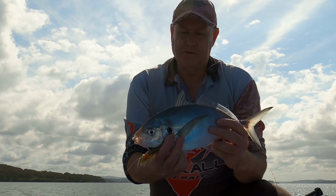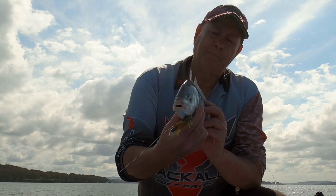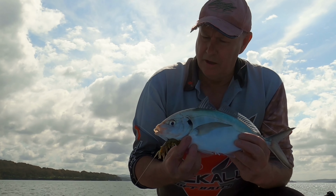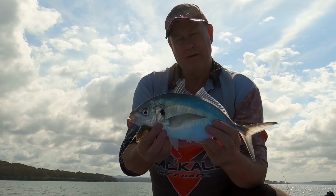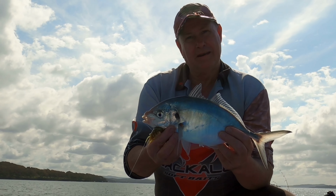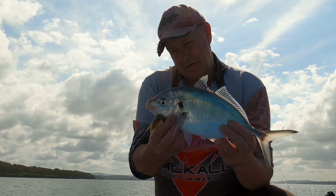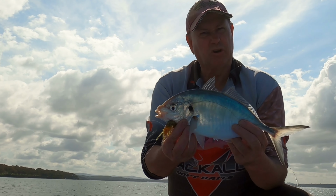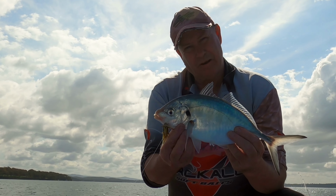Yeah, little silver trevally, he's grunting away there. He's belted that clone prawn. Multiple species love the clone prawn. It's a great lure. So if you haven't tried the clone prawn, get out and grab some. I think I got this one from Hot Tackle down at Morisset, and it's a great shop. Got a great range of lures, and the guys there are really nice and cool.